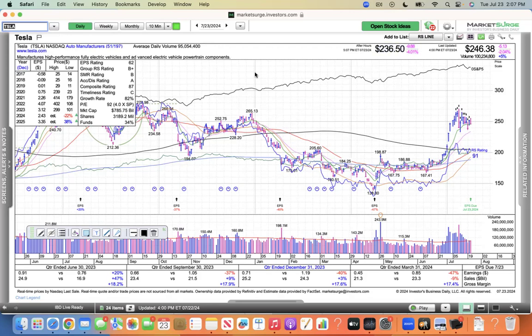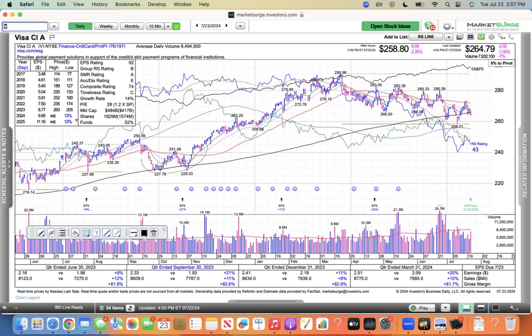As I said, Visa reported tonight. I did not even read Visa's, just saw it was down 2%. This is another one of those slow movers, just consolidating within a base, trading below its 200. So that doesn't look all that great.